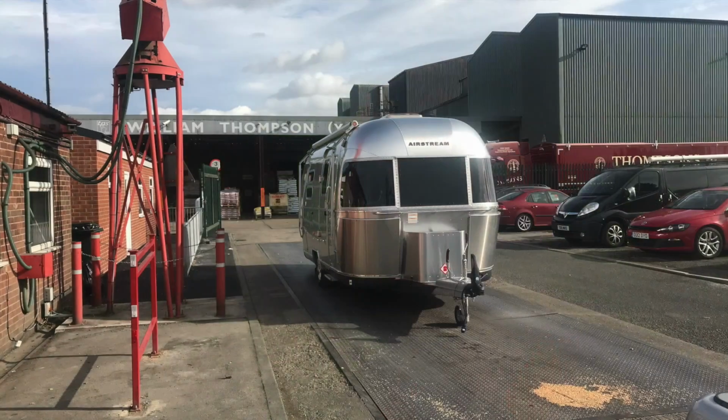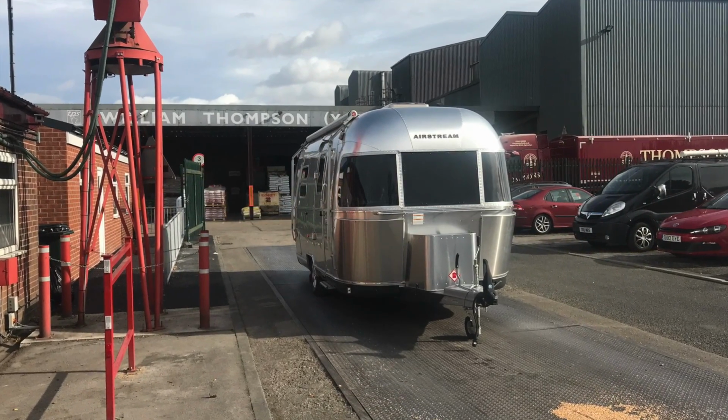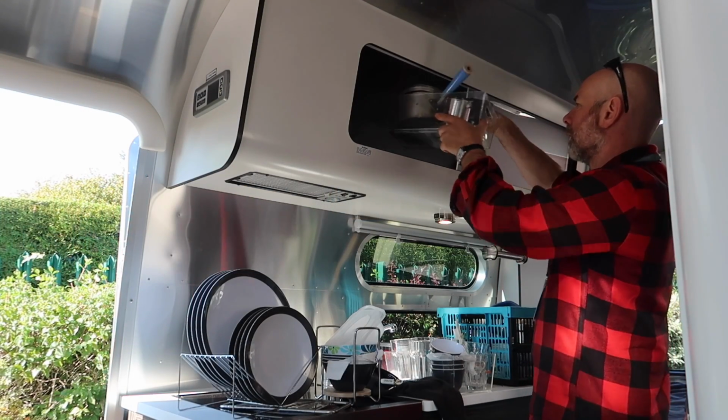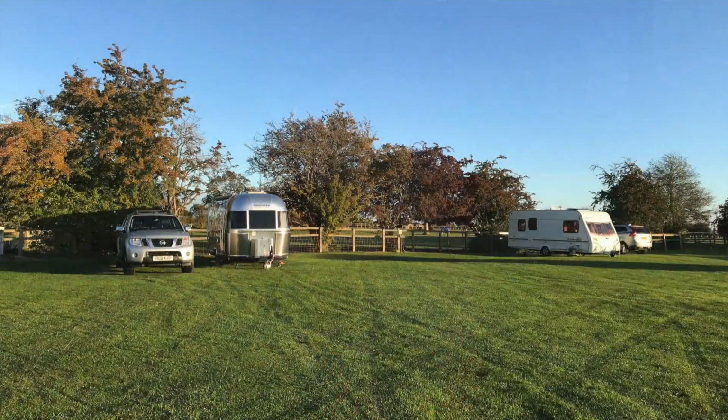So after we picked up the Missouri, I took it to a weighbridge, and I was delighted to find out that it was spot on to the declared MIRO, mass in running order, so I can make most of the full payload, and if I drain off the water out of the water tanks, I can enjoy even more payload. So that is fantastic. In York, we did a little bit of work for the Caravan and Motorhome Club magazine. You'll be seeing that in the December issue.